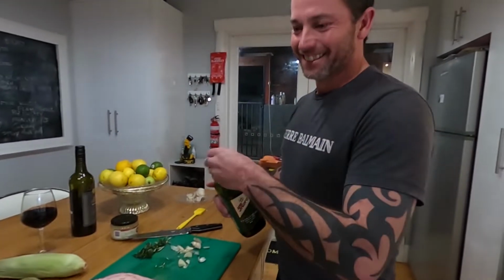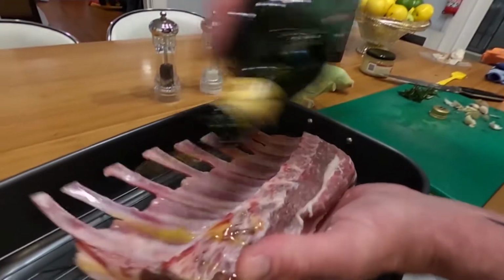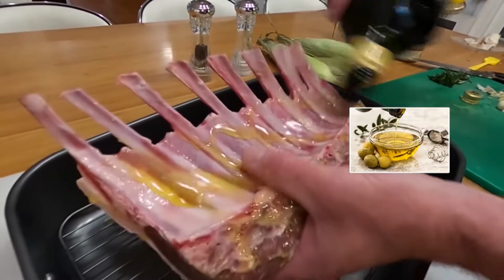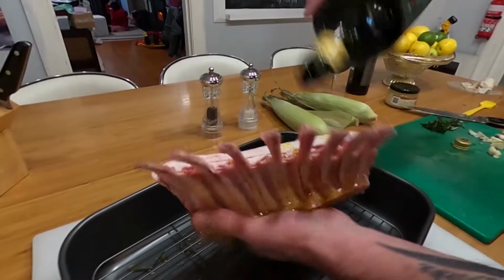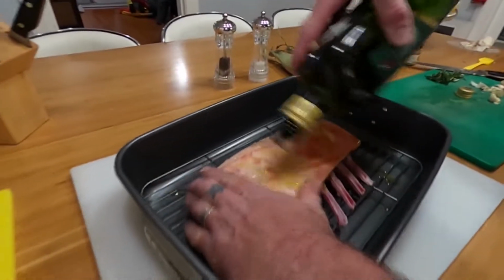Okay? So, what we're gonna do, olive oil, all over everything. This is all the bottom of the rack. Alright. On top of the rack. Alright. Just lay it in the tray there.